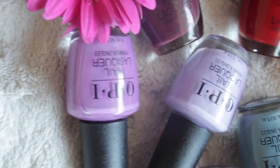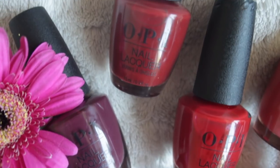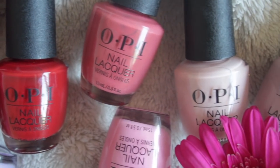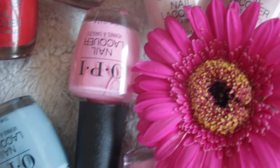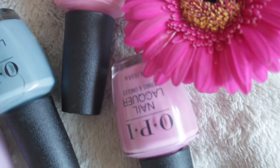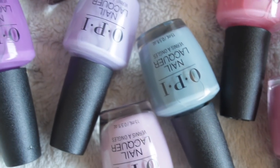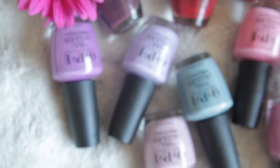I absolutely love this collection. I do always love OPI, but the formula on all of these polishes and the colours in this collection, I'm just obsessed with it. I think it's got a really nice range of colours, and although I do have some similar shades in my collection, I don't really have any proper dupes. So I'm extremely happy with this collection, and I will definitely be using them a lot. I think for a lot of nail art as well, because these are quite unique colors.